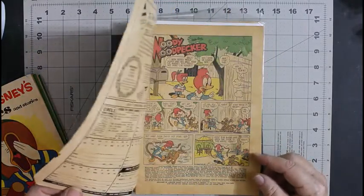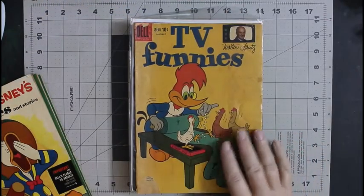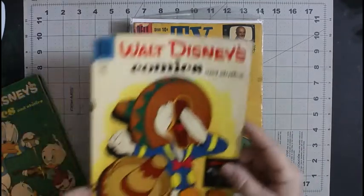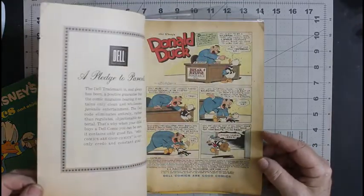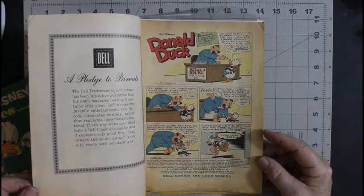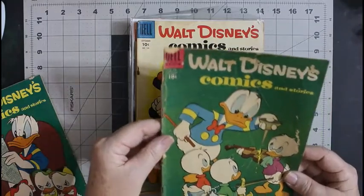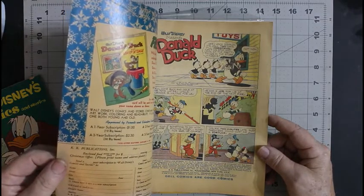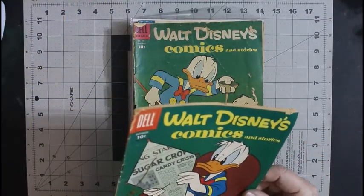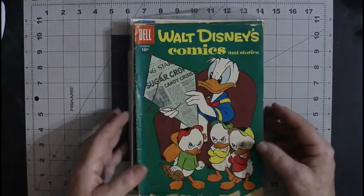TV Funnies. Walter Lantz's TV Funnies from January 1959. And I'm pretty lenient with stuff from the 50s and 60s, so this chunk out of it I don't worry about too much. Walt Disney's Comics and Stories. It has some discolored staples, need to be fixed up. 1955. That's number 180. This is number 172 from 1955. And this is number 193. So this would be 1955 also. Nice Disney stuff there.